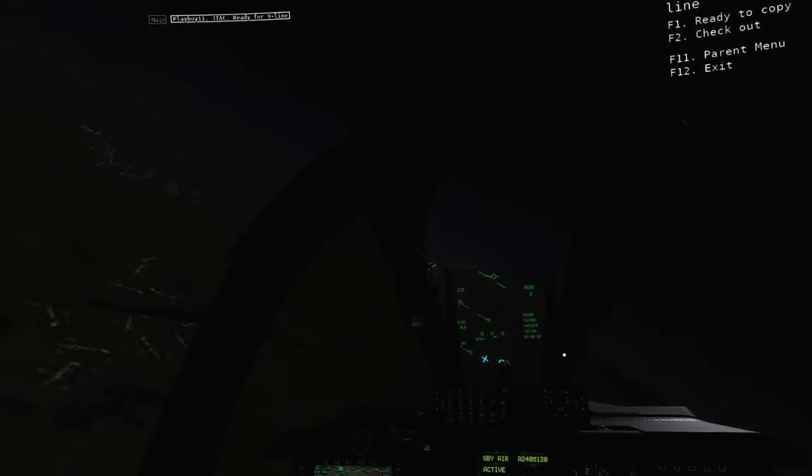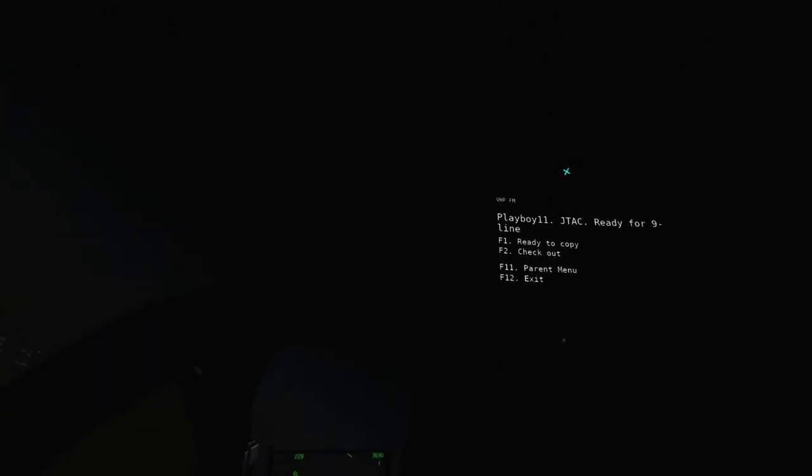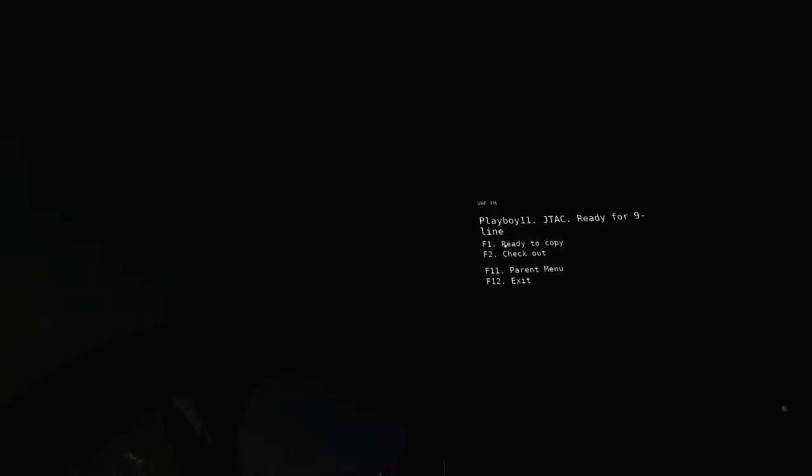Playboy 1-1, this is Colt 1-1-1, A-10, 5 nautical miles southwest of IP, angels 9,000, armed with AGM-65D, SUU-25, Mark 82, rockets, 1,150 rounds of gun, playtime is 0 plus 15, available for tasking, what do you have for us? Colt 1-1, this is Playboy 1-1, Type 3 in effect, advise when ready for 9-line. Ready to copy.